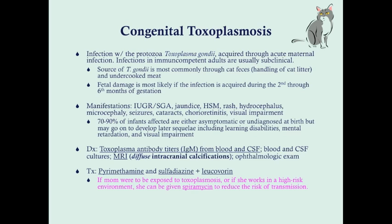Congenital toxoplasmosis is an infection with the protozoa Toxoplasma gondii, which is acquired through acute maternal infection. So infections in immunocompetent adults are usually subclinical, and that is what makes this a problem, because if a mother is exposed to toxoplasma, usually via cat feces, possibly via undercooked meat, we're not going to necessarily be aware because adults typically don't show, or even children don't show signs of this infection. And so really what we have to do is preventative management of the mother, which is to avoid cat feces, avoid cat litter, and also avoid undercooked meat. And if there is a possibility of exposure, like I said, we can give her spiramycin.